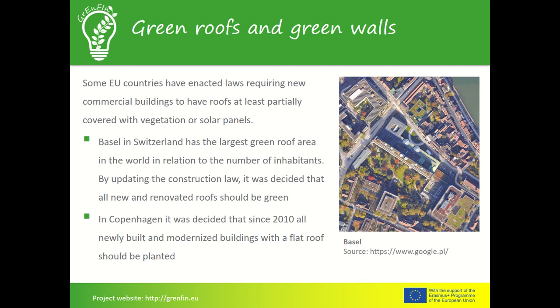And here are two examples. The first one is Basel in Switzerland. It's the city that has the largest green roof area in the world in relation to the number of inhabitants. By updating the construction law, it was decided that all new and renovated roofs should be green. And here you have a picture from Google Maps. It's a picture from Basel, and you can see how many green roofs you can find here. It's really a lot.